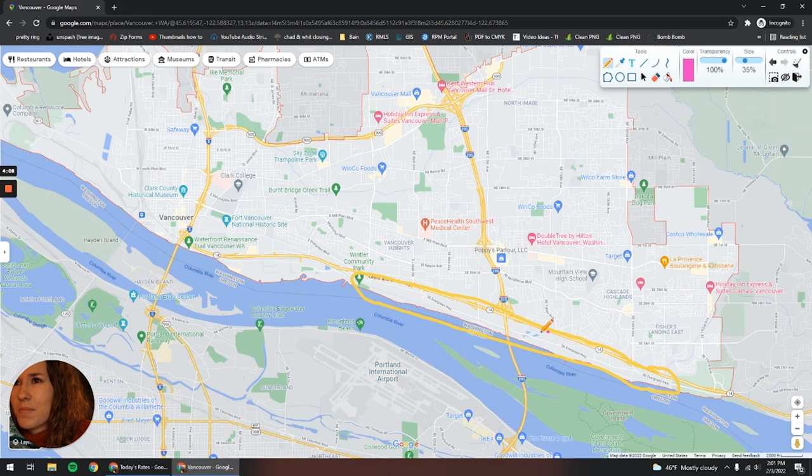Let's switch to pink here. So this is Evergreen Highway right here, and you can see it literally says Southeast Evergreen Highway right there. So that was the highway before the 14 came around, and now it's kind of just a road. But this is a beautiful place to be. We have houses all along the Columbia here.